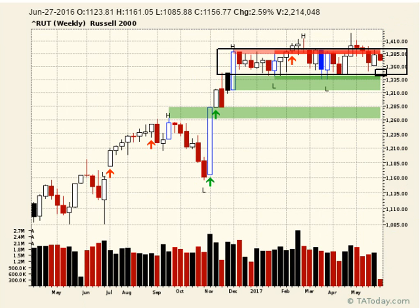Now the problem is that if and when it breaks, there's two swing point lows that are congruent, which means you could get a faster break to the downside if it happens. And I suspect this is the bar it's going to try to get back into if that's what happens. And so that's the way the Russell is set up.